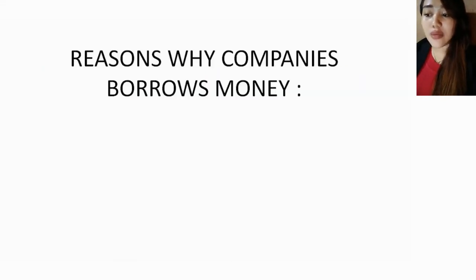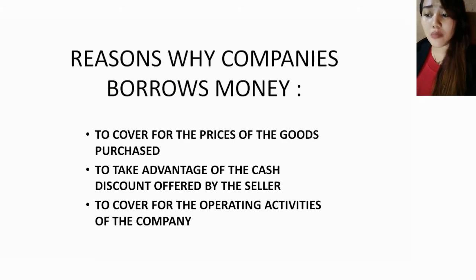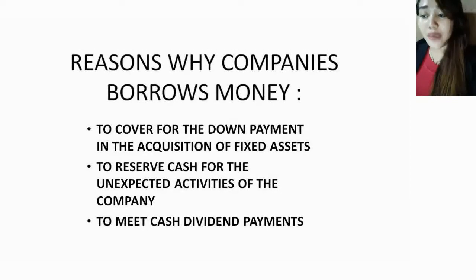So, the reasons why companies borrow money. First, to cover the prices of the goods purchased. Next is to take advantage of the cash discount offered by the seller. Next is to cover the operating activities of the company, to cover the down payment in the acquisition of fixed assets, to reserve cash for unexpected activities of the company, and to meet cash dividend payments.